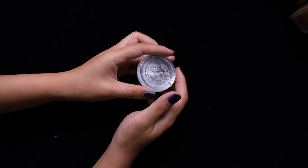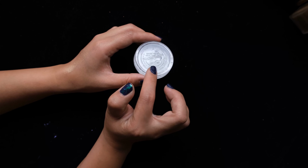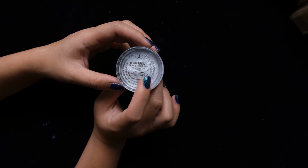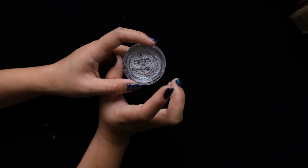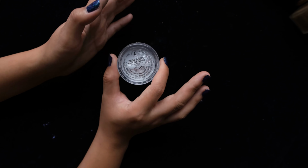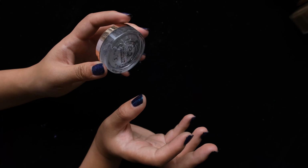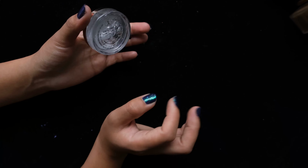So for brows, my favorite brow product of the year is the Abh Brow Freeze. I always apply this product when I'm doing my brows, and then I would follow it up with brow pencil, brow pen, or brow pomade. It makes my brows look very thick and very bushy, which is the way I like it to be.